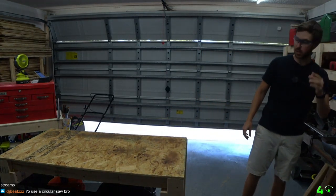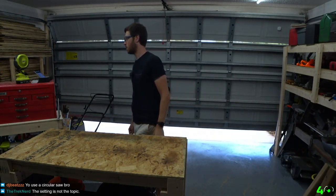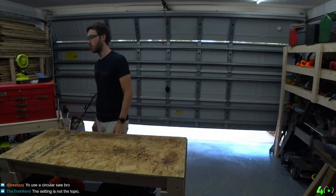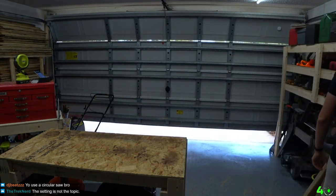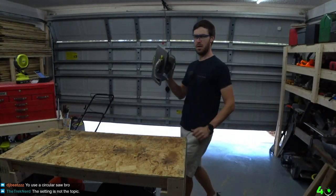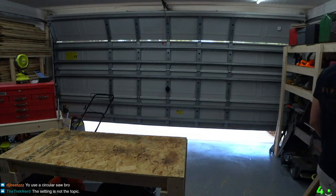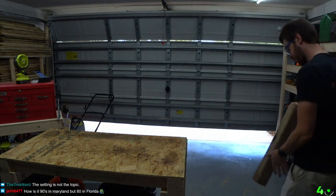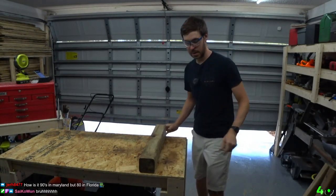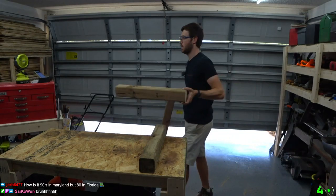Okay, now we need to do some measurements. Yo, use a circular saw, bro. DJ Beats, no way. How'd you know? Bro. You knew I was going to use a circular saw. Okay, so I guess we could cut these middle ones first. Get the measurements done.